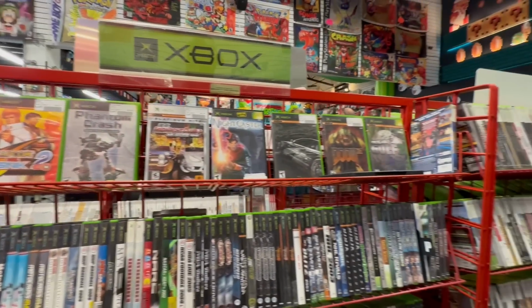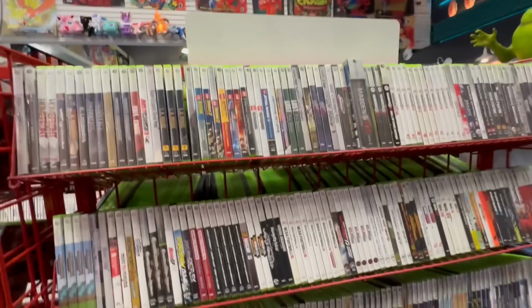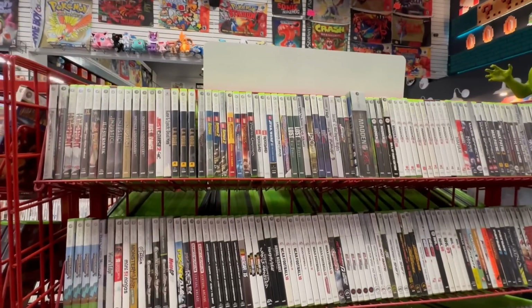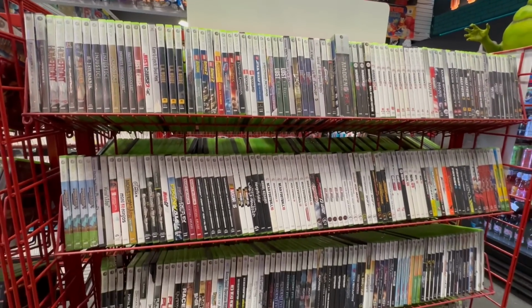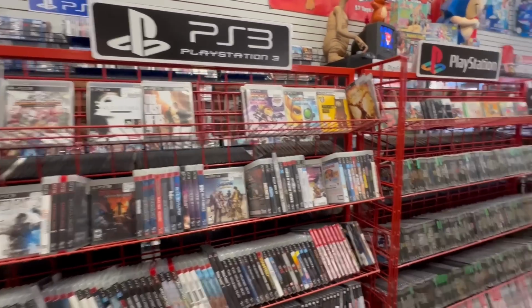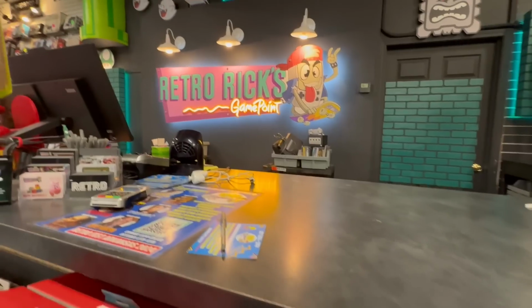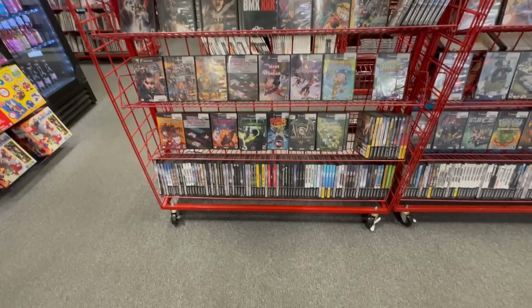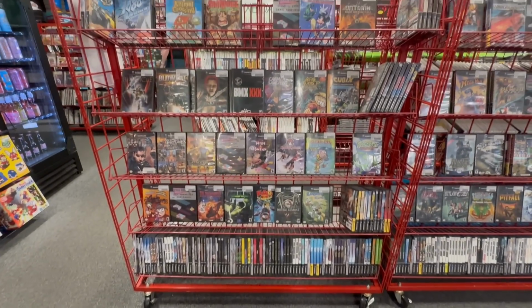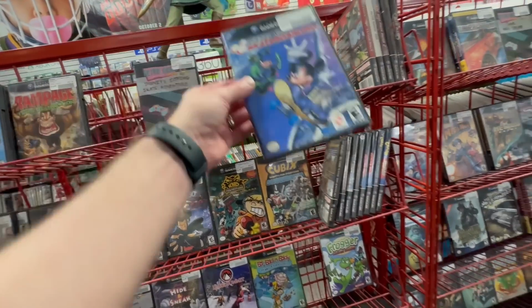The Xbox section here was very large, as well as the Xbox 360. There was some on this side and then more on the other. But realistically, I wouldn't have expected to see this much of one individual console. I kind of went through these PS3 and PlayStation ones just because I have them. This logo that they had was absolutely awesome behind the counter, which then had me at the GameCube section.